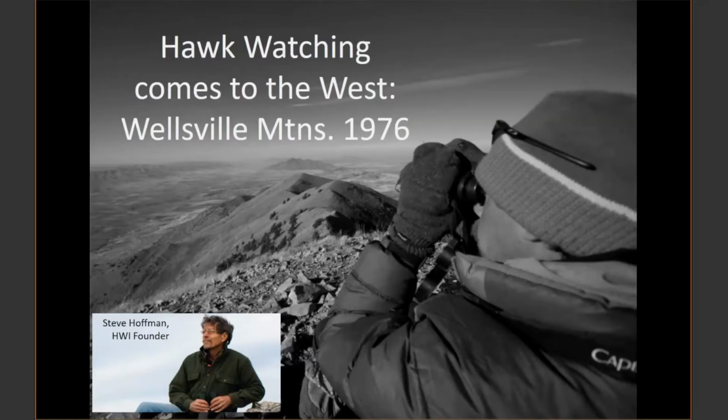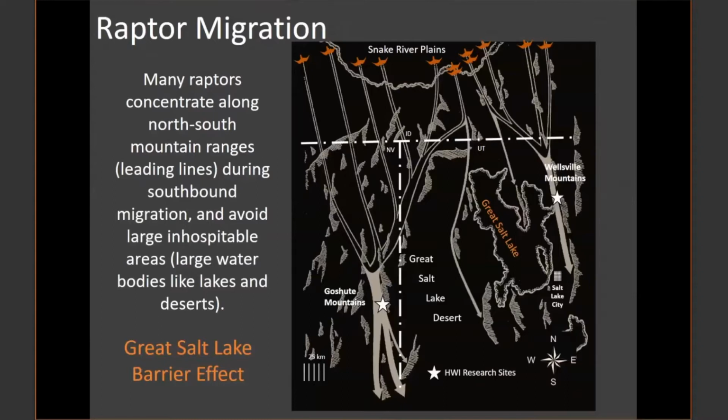So Steve set out to prove that they were different golden eagles, and the way to do that is through marking eagles and seeing if you catch the same one again and again. He started to look for a place to band. The Wellsvilles are not very conducive to banding due to the steep terrain, so Steve ventured west across the Great Salt Lake and the Great Salt Desert into the Goshute Mountains, just inside the Utah-Nevada border, inside of Nevada. He found another nice north-south running mountain range with a topography that had some flat spots that was more conducive to banding birds. He learned how to catch and band raptors and started catching eagles and banding to see if he would catch the same eagle again. And that's sort of how the Goshutes got started.